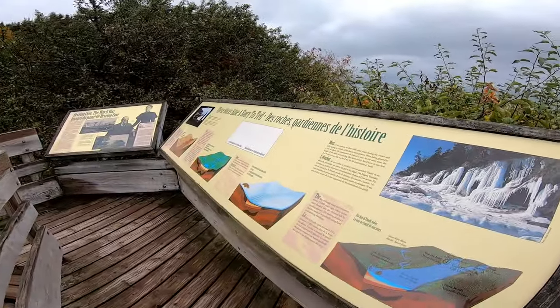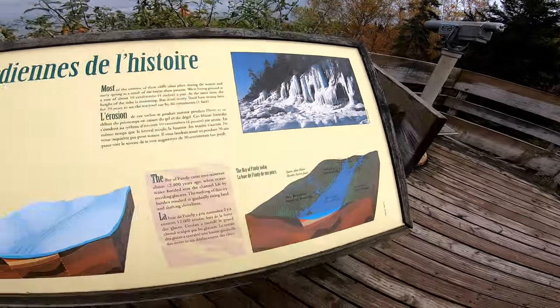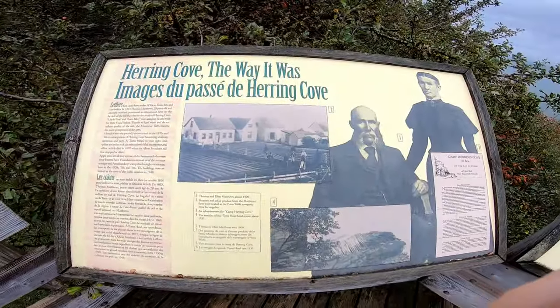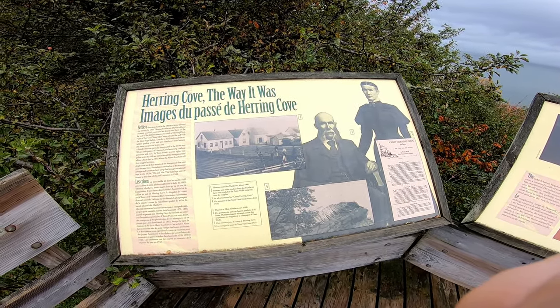But there's quite a bit of history here. It just explains how the rocks were formed. Kind of look there, what it looks like in the wintertime, which is quite cool. And then just some of the history with the settlers that came here in 1850. Thomas Matthew would be one of them. That's where this kind of borders on where that potato farm was.